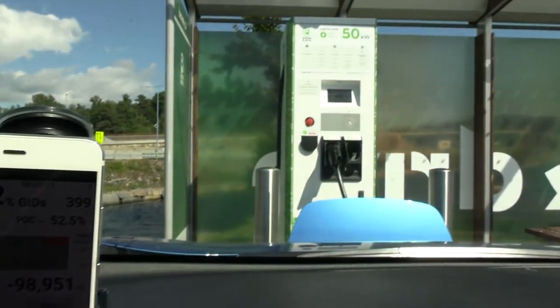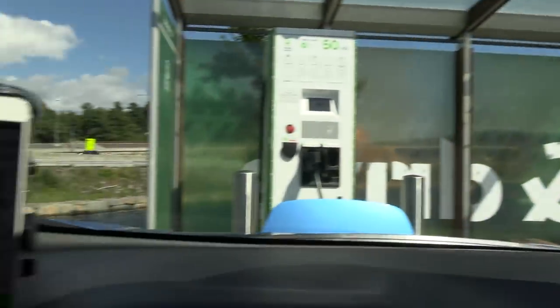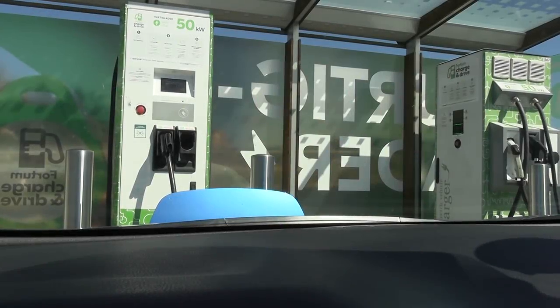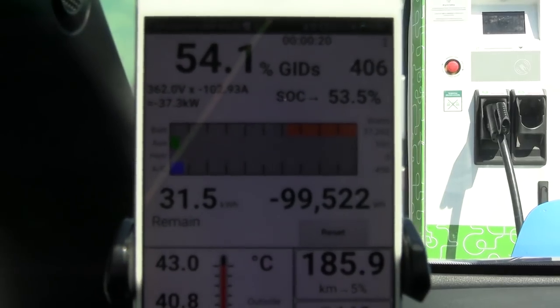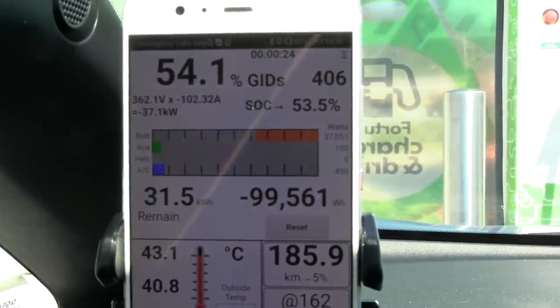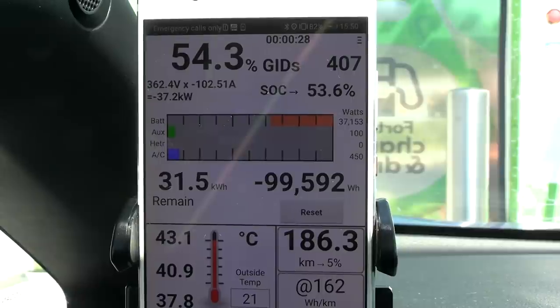Let me change stall. We have a charger there, and we have 2 more chargers over there. This is really weird, man. It shouldn't be like this. Okay, we changed stall, and instantly... There. And now we get 37 kilowatt. This is strange, man.